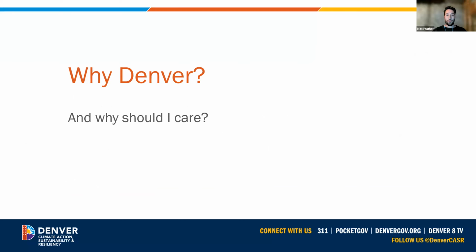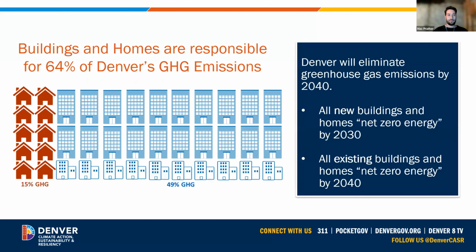And why does it matter here in Denver? We know that about two-thirds of the emissions within the City and County of Denver are from buildings and homes. So that's the group I work with in the Climate Action Office. You'll see on the left here, about 15% of that share comes from the small residential homes, single family, duplex, and so forth. To meet the goals that Denver has established to reduce emissions and achieve net zero buildings and homes, a fair share of those emissions are left up to the choice of the homeowner and the replacement of that equipment over the next several years.